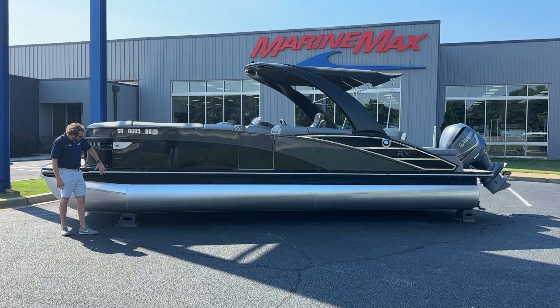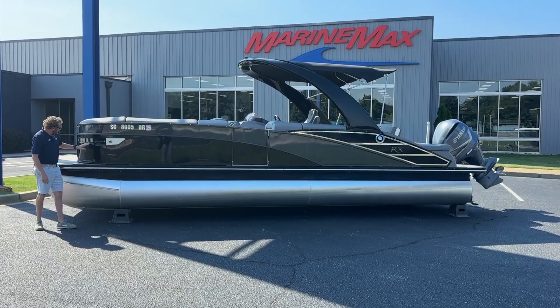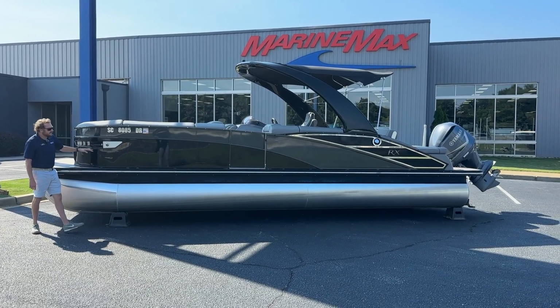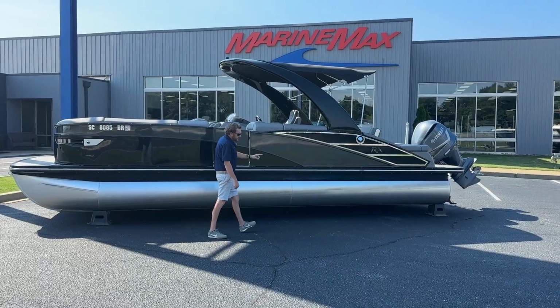It's got the heavy-duty rub rail with the stainless insert, pop-up cleats. Got the integrated dock lights and nav lights. It's got the full cladded arch. Take a look at the back.